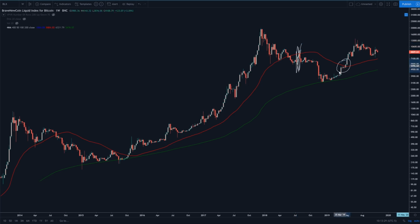They all happened right there at the beginning of the bull market. This was one of them. We're above the 50 weekly moving average. We are in a bull market.